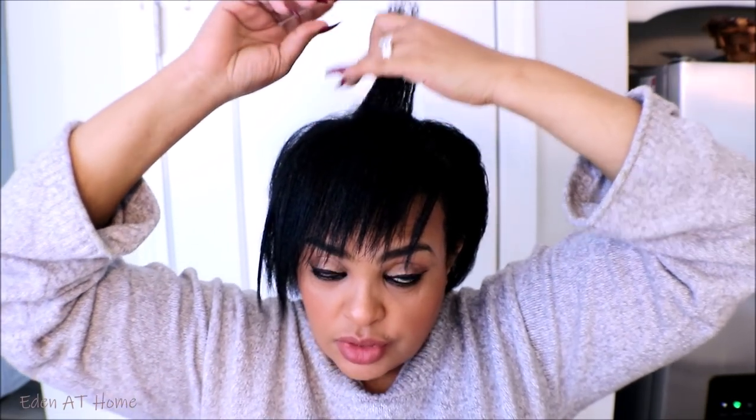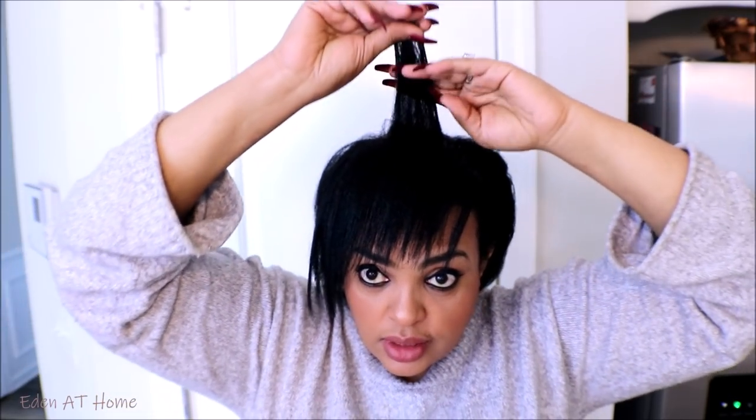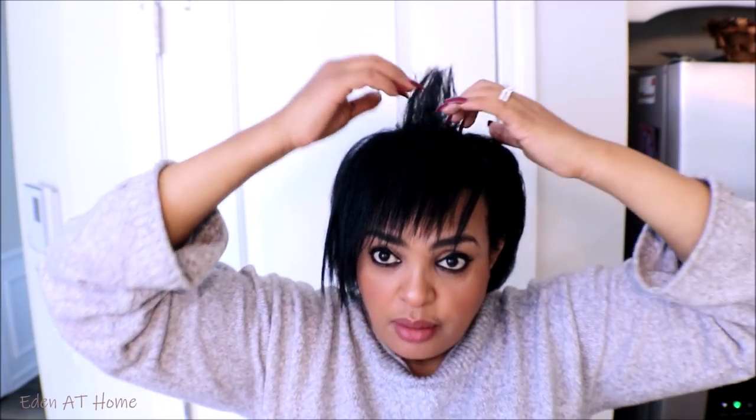Okay guys, as you all know, I've been taking care of my hair for about the last year mostly, and I've been using the rice water and vapor wrap, and my hair grows so much, you guys. So I cut about 3-4 inches in the middle because it was out of balance. So you can see this one last year was longer.